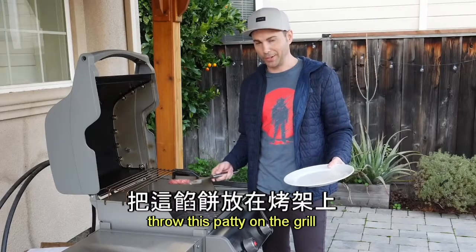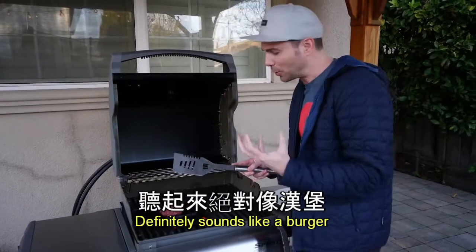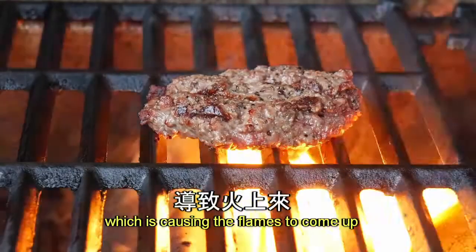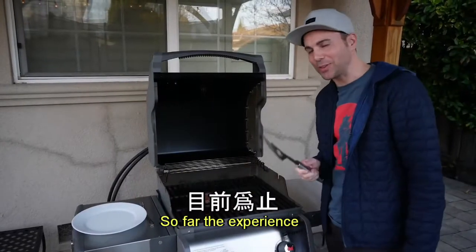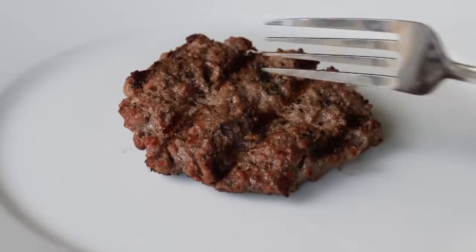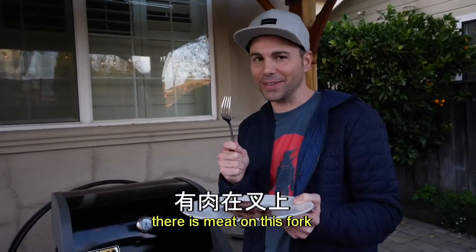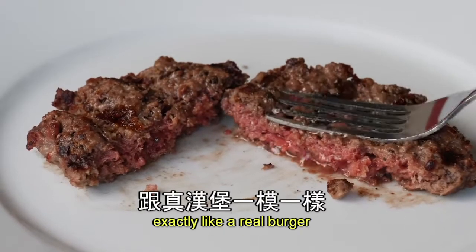Throw this puppy on the grill. Sizzle. Definitely sounds like a burger and even smells like it. And you're getting the fat dripping down, which is causing the flames to come up. So far the experience feels pretty analogous to just grilling a burger. When I lick the fork, it definitely tastes like there was meat on this fork. All right, this cuts and feels exactly like a real burger.